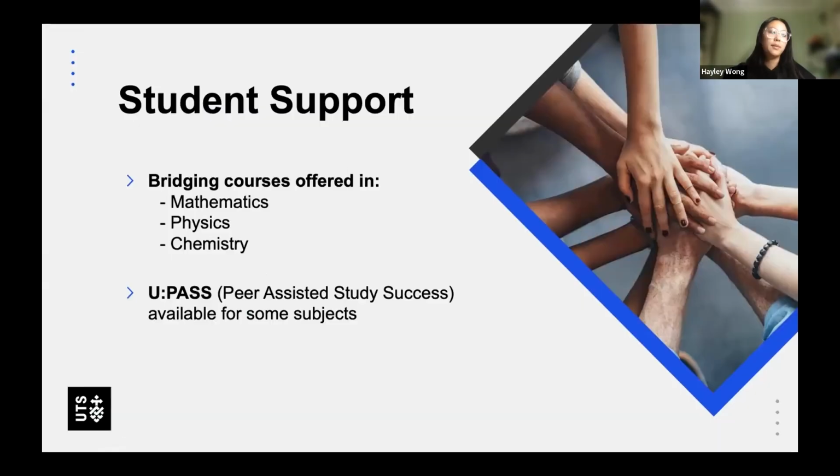I know from doing engineering, a lot of people have a lot of questions about what if I didn't do extension maths or I didn't do physics and chem. So we have these bridging courses offered, which is for maths, physics, and chem. You do them right before, it's like a crash course before you start your autumn session normally. And I think you might be able to do it in your autumn session too if you prolong your degree a little longer.